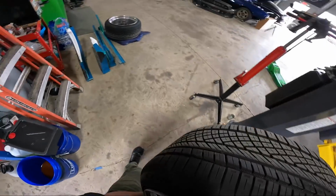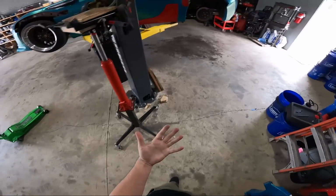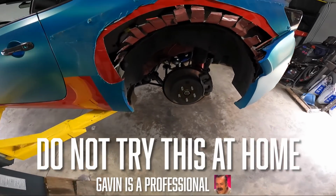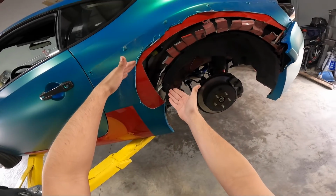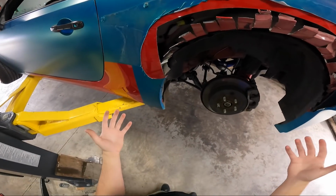All right, so step one complete. Get the wheels out of the way so that we've got room to work with. Now that we've got some room, this is where I give you guys a disclaimer. Do not try any of the stuff that we're about to do at home. What we're about to do is probably not gonna look good, but the reason why is because we're left with just giant, huge mistakes, literally front to back on this car. So we're gonna give it a shot, try to fix it.